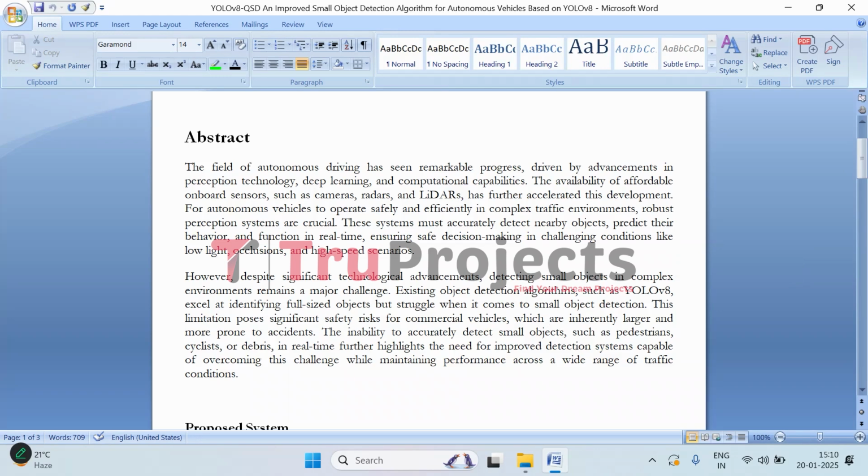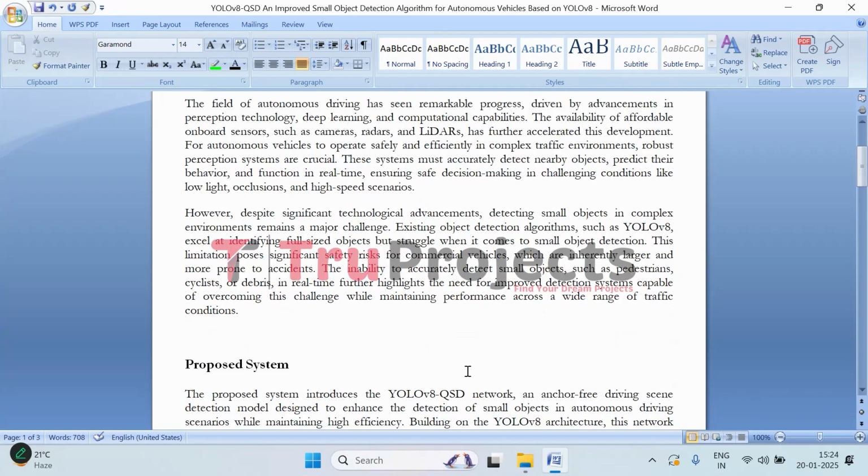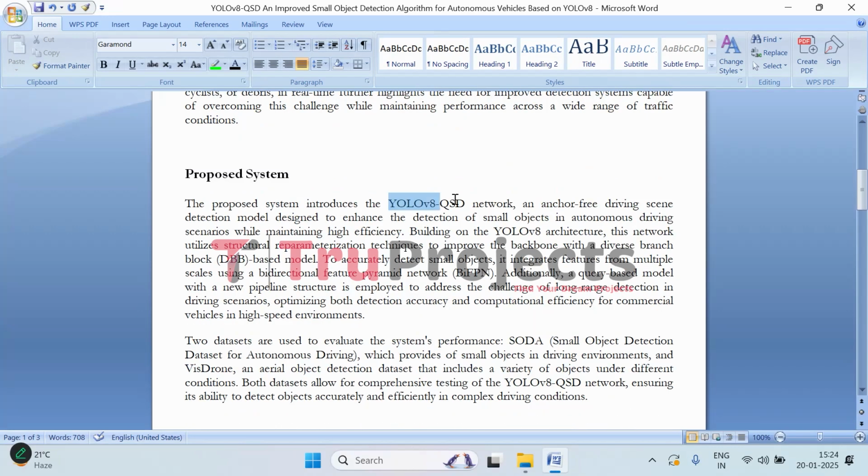That's why we need an improved detection system to handle small objects more effectively while maintaining performance in all traffic conditions. It is so important. So to overcome all these issues, in this project, YOLOv8 QSD has been proposed, which is designed to work better in detecting small objects in self-driving cars. While YOLOv8 is already good at detecting things like cars and road signs, it struggles with small objects, especially in fast-moving, high-speed environments. This network builds on YOLOv8 but makes some improvements.